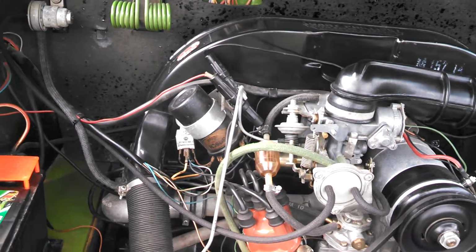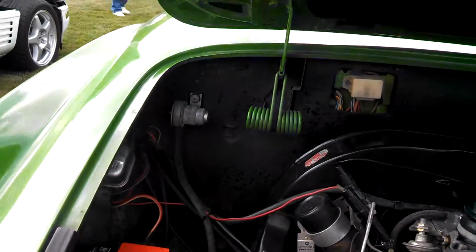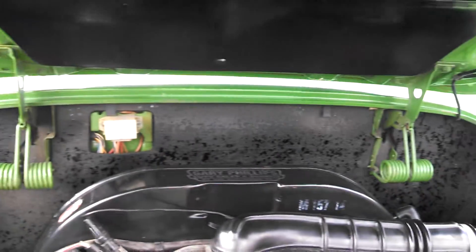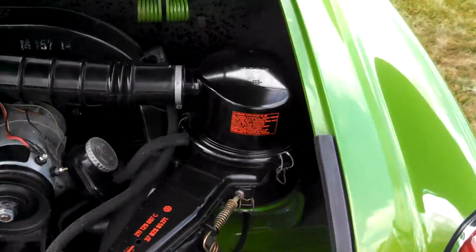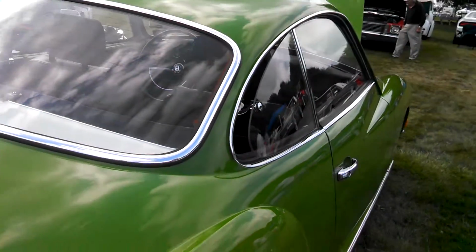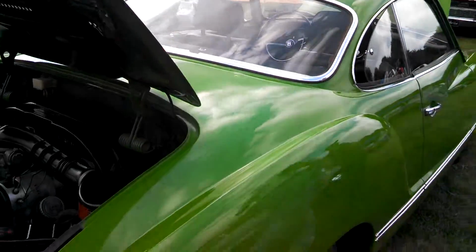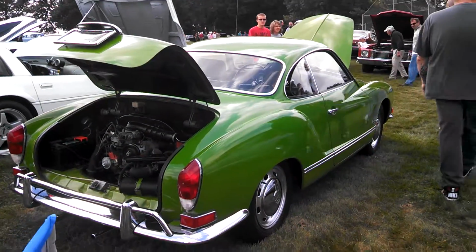Free state inspection. Well, that sounds good. Yeah. Free state inspection from Brady's High Performance, a $70 value. And the number is. Drum roll, please.